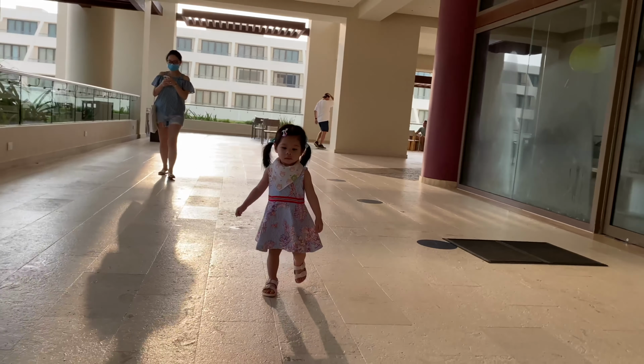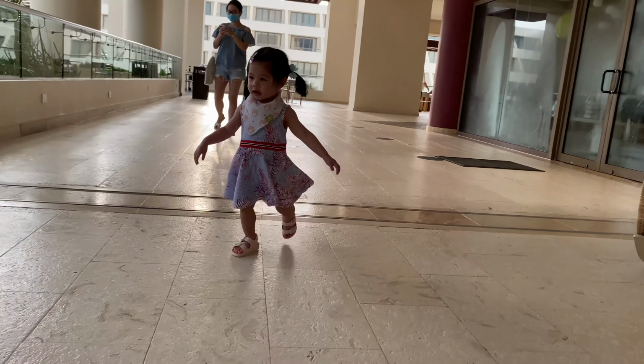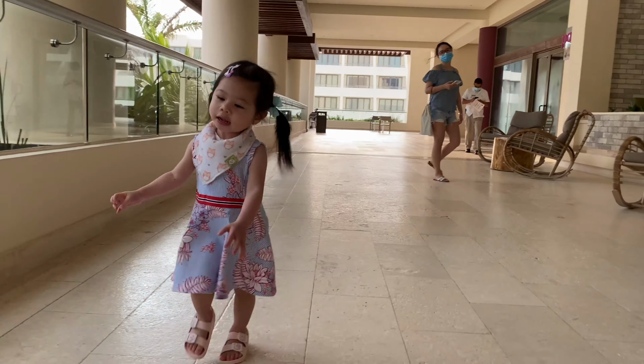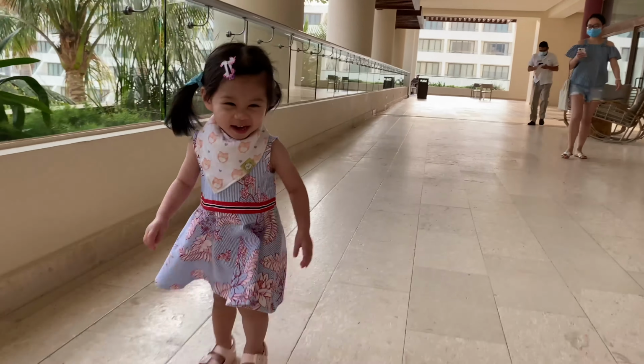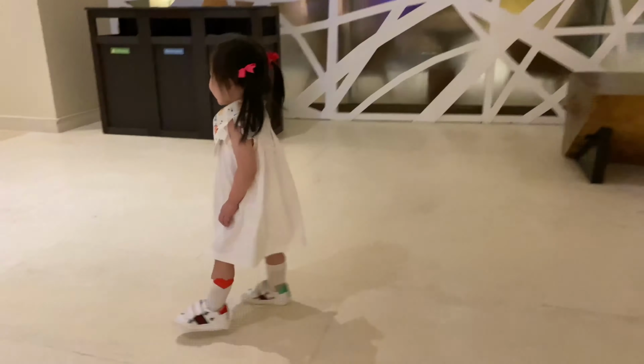I really like to walk around in Ziva because the main walk areas are in a shaded section, but the way it's designed, there's a lot of wind passing through these corridors, and it's just very relaxing to walk through the resort.